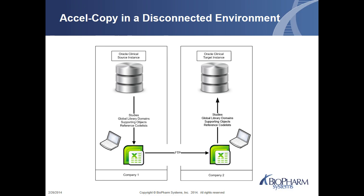So with Accel-Copy, it can be utilized in a way that you don't actually have to install anything on the source and the target environment. And with the command line, you can actually just extract the studies in global library of interest and then import that into a target instance without ever having to install anything on either instance. In addition, that command line interface is available to any user of Accel-Copy, even with Accel-Copy being installed with the full GUI, you still have that command line interface available. And through that command line interface, there are some additional features, such as refreshing a specific table or continuing a load that failed for some reason.